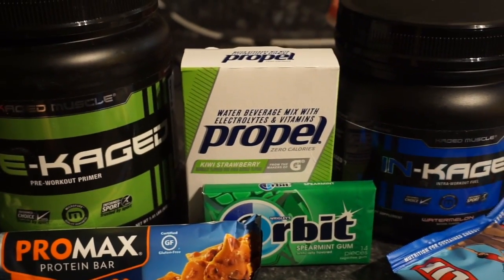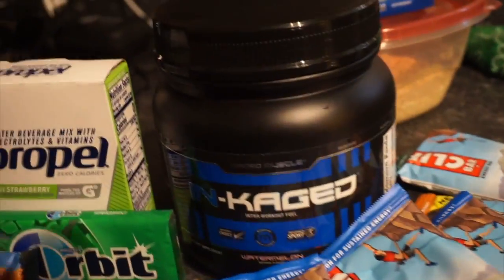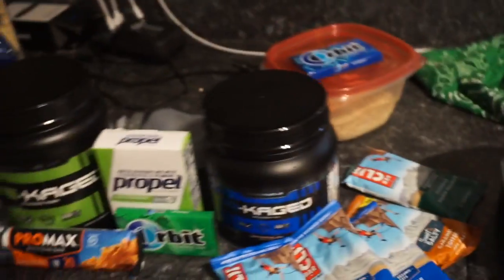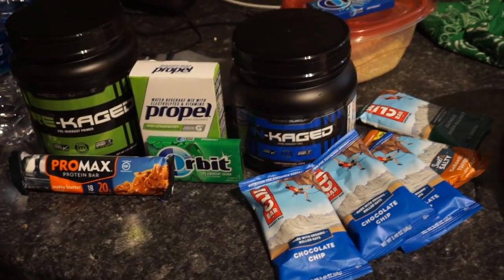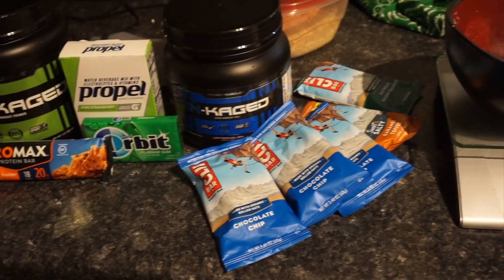Orbit, I'm going to be having probably 5 or 6 sticks throughout this ultra. And then Cage, that is going to be going in these lovely bottles that I'm going to have on my ultra marathon. So I'll fill them both up with that, and then I'll probably fill them up again at the halfway point. And those Clif bars are just going to be on me in case I need some fuel.